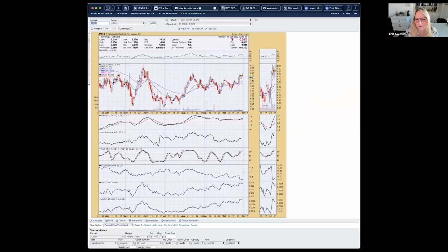Or if I got in, I would definitely want a really tight stop because there's a pretty good chance we're going to see it start moving down toward the bottom of the range.